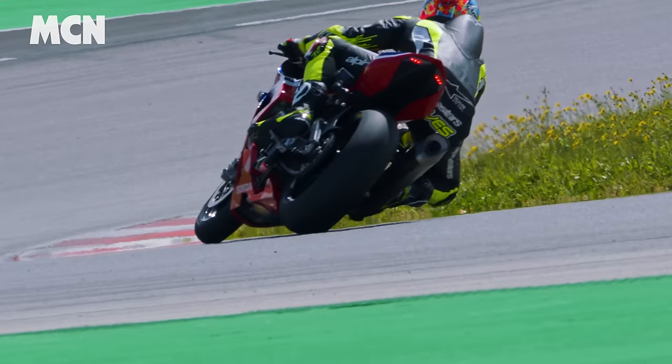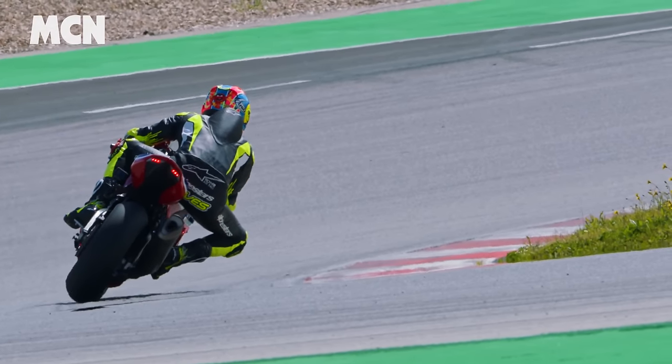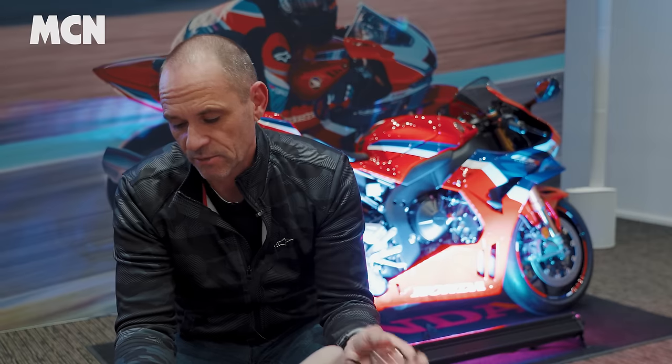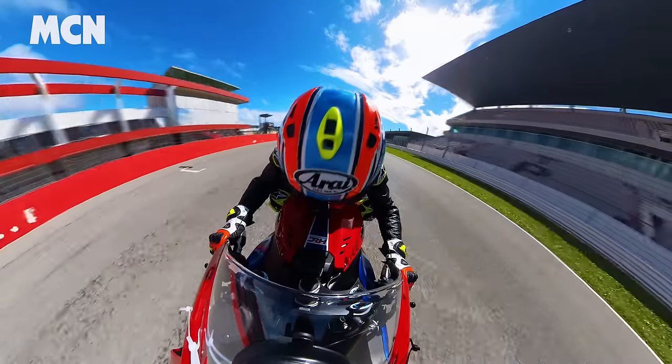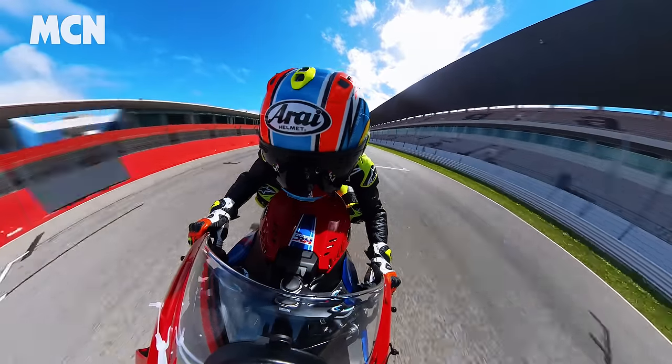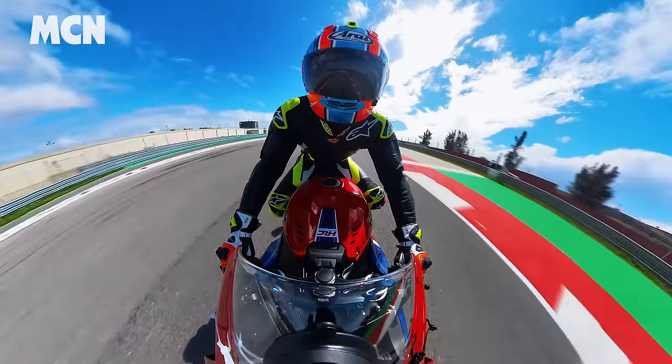Still got cornering ABS, but it's got a third mode now. It's got a track mode, or a race mode actually, where the rear ABS is disconnected and the cornering function is disconnected as well. So hopefully, Blades generally haven't got great brakes, so hopefully that's really improved.